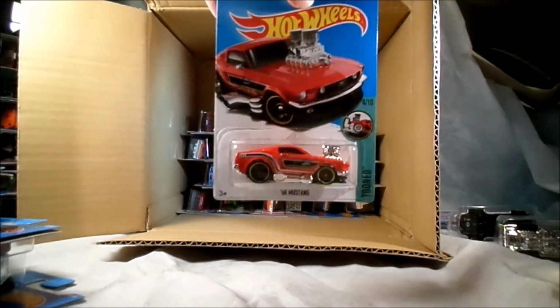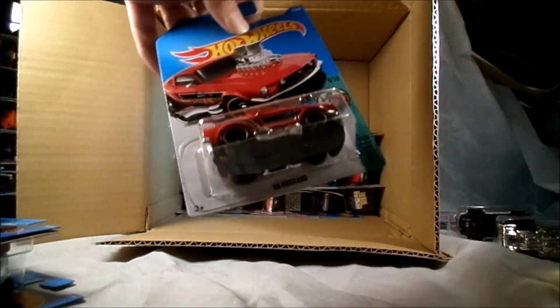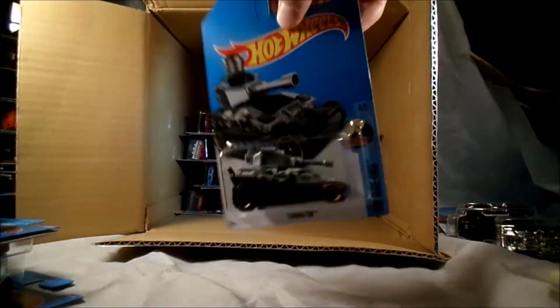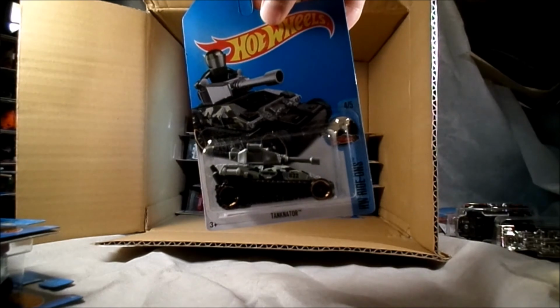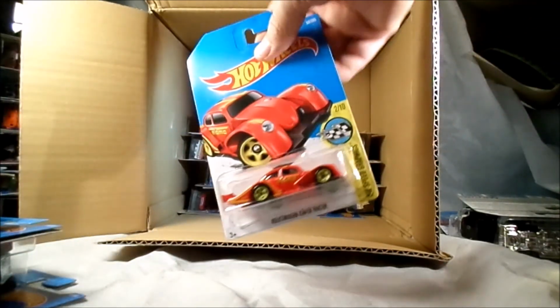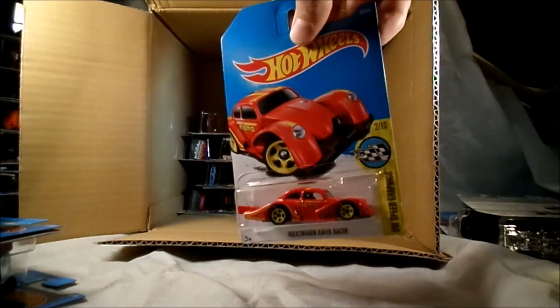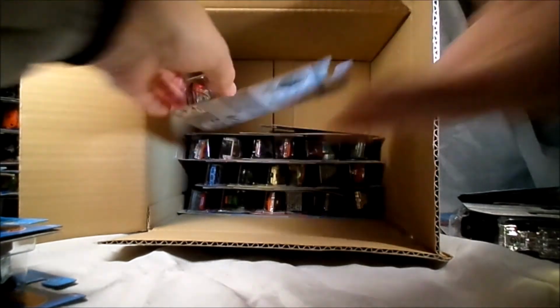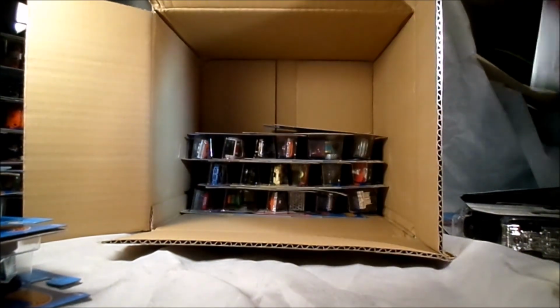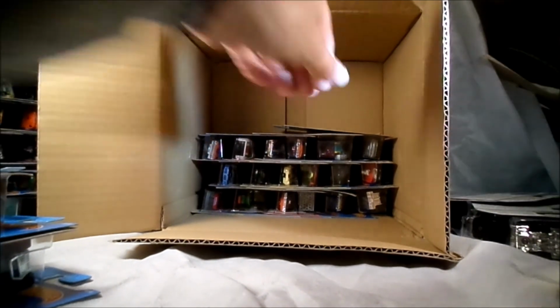There's the 68 Mustang, the tune style, in red. Ooh, the Tankinator. New colors, grayish. Is that for the snow? I don't know. Another one of the VWs. There's two of those. Here comes another Drifta, the orange from the art cars. Second one of those.